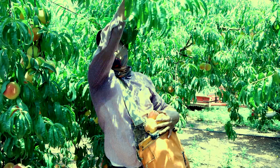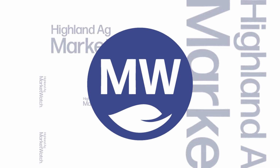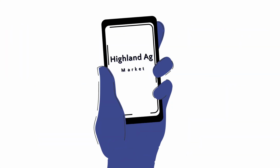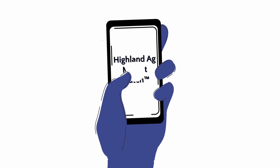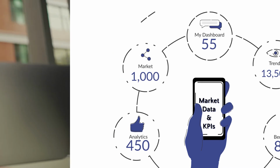What if you could analyze data that empowers your organization to execute operations timely and effectively? Highland Ag MarketWatch, a first-of-its-kind data analytics software, provides never-before-seen KPIs, delivering visibility into current market trends for marketers to make impactful data-driven decisions.